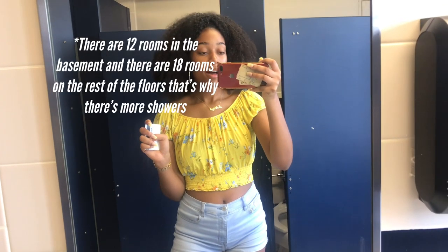Wow. I'm gonna go and see if they have another bathroom on the other end of the hall, and if they do, I'm gonna kind of be mad, but I'm pretty sure that the second floor has the most girls on it, so it makes sense why they have the most showers too. Okay, so now I'm in the bathroom on the other end of the hall on the second floor, and this one doesn't stink. It smells good. This bathroom on the opposite end has two showers.